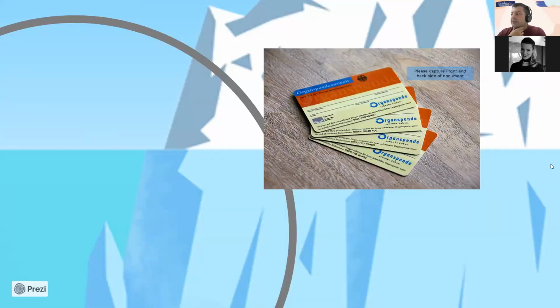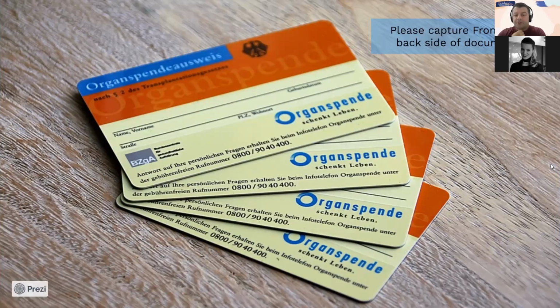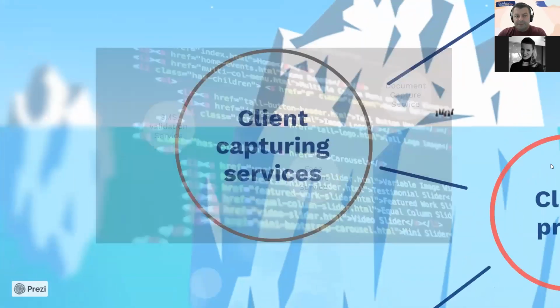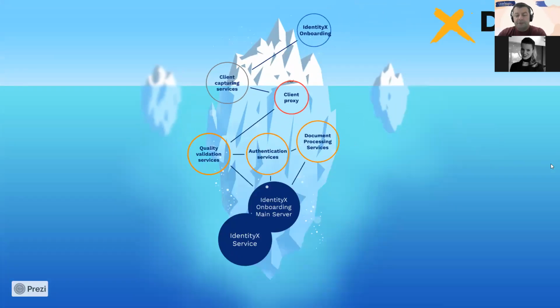Just in the case of documents, most of them have a front and back side. So the user will be guided to take first the front side of the document, then the back side. Basically, that's it from the user perspective. As most of you probably created accounts for PayPal maybe, or any other bank or institution, you maybe went through this process. So this is fine. The question is, what's happening in the background?